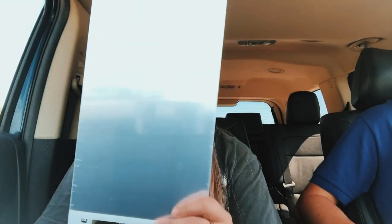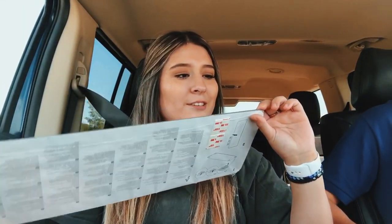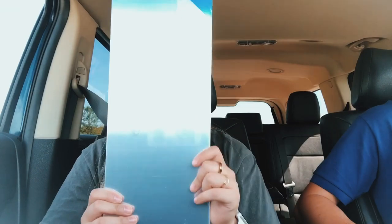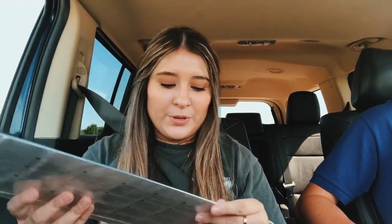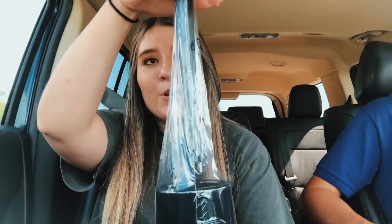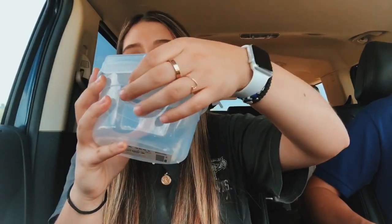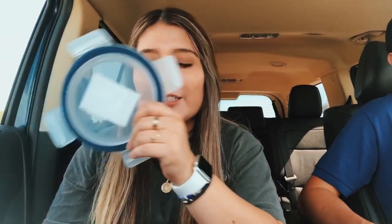Got this little mirror thing for my wall. I don't know if you guys can see it, but it just sticks on the wall and it's just a mirror. And this was like $3, I think. Next, I got this toilet scrubber because you've gotta have a toilet scrubber. I got this little dish thing from IKEA. You can buy a bunch of containers there. And I think the lid was 99 cents and this was probably a dollar.